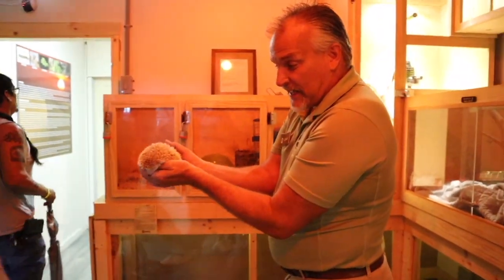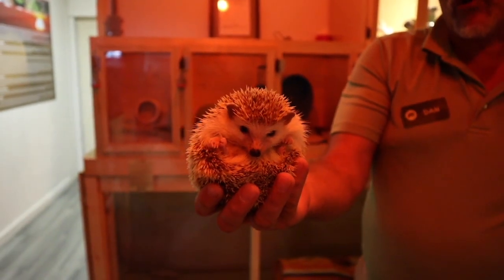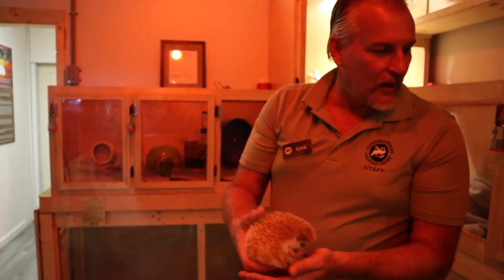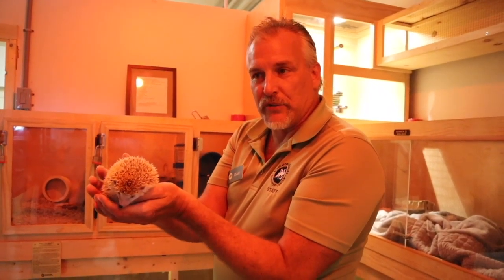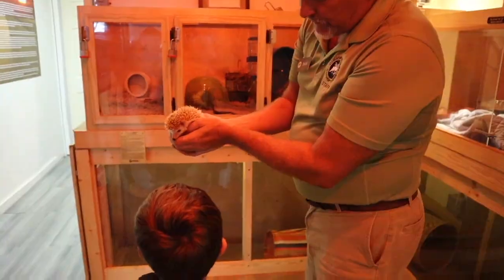They named the video game character after him because this guy can run 10 miles an hour. Wow. So when he stands up, even though he's got this little body, he's got legs like a horse. So he'll get on that wheel and just tear it up. He'll go through a couple wheels a year usually. Really? That is just awesome. Because they tear up the bearings in them. Baby hedgehog.